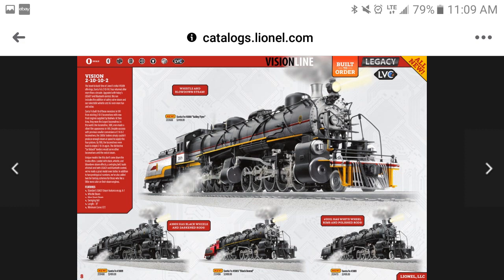Then we have two fantasy paint schemes. We have the 3005 in what's being called the Black Bonnet, which is basically the black engine with a little bit of yellow striping along the walkway, and the Santa Fe War Bonnet on the tender and part of the cab. And then the poster child of the run, I guess you could say, the number 3008 Valley Flyer.